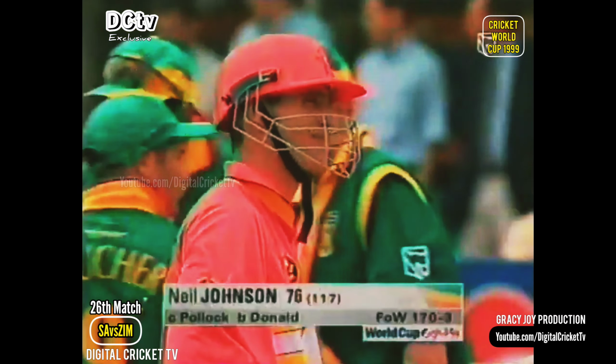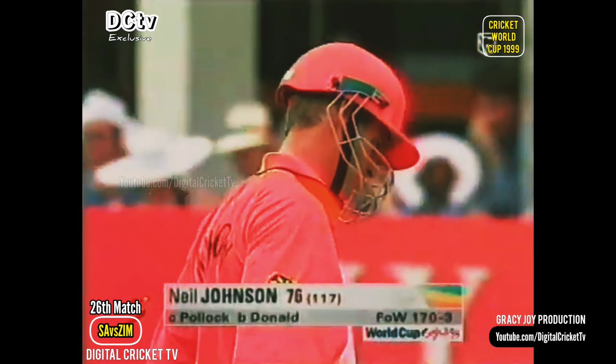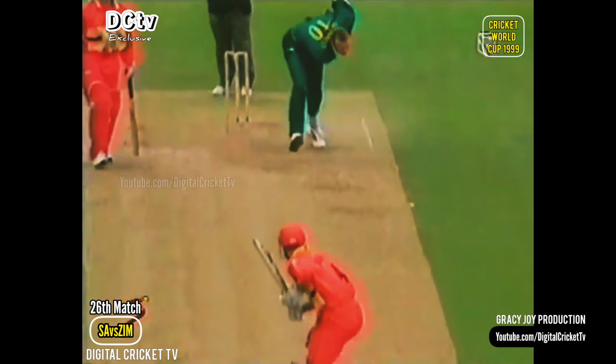and caught. That's the biggest side of this field. Go on, pull up the man out in the deep. There was no real intention whatsoever to keep that ball down, and unfortunately he's picked out the lone figure there. Comfortable catch, Shaun Pollock. But a good innings, 76 off 117 balls, and he has laid the foundation here for the Zimbabwean team.